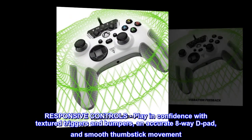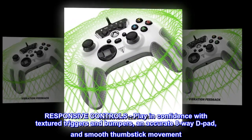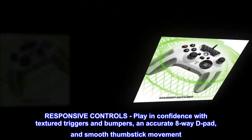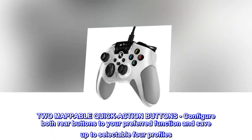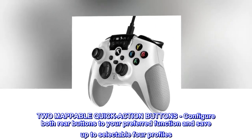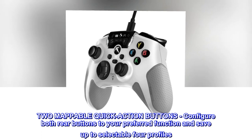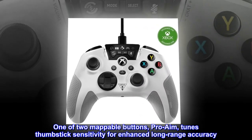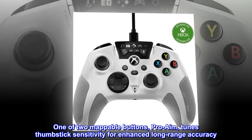Responsive controls. Play with confidence with textured triggers and bumpers, an accurate 8-way D-pad, and smooth thumbstick movement. Two mappable quick-action buttons. Configure both rear buttons to your preferred function and save up to 4 selectable profiles. One of the two mappable buttons, Pro Aim, tunes thumbstick sensitivity for enhanced long-range accuracy.